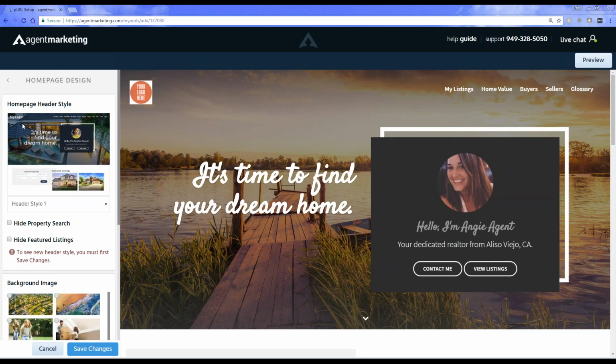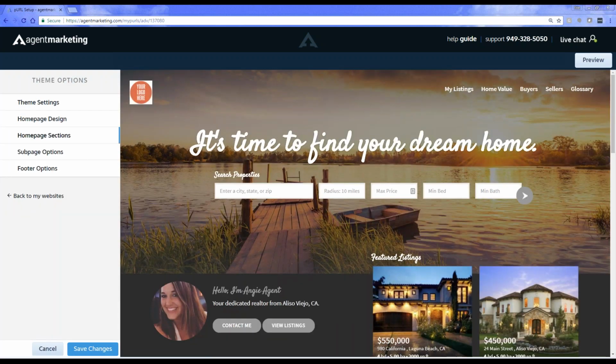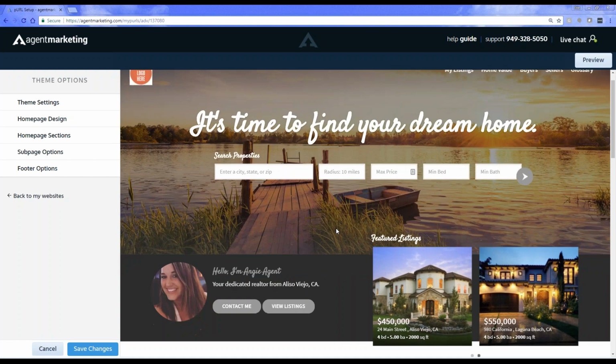So with the homepage design, this is going to give you the different options of what you can choose. If I want to do layout 1, or the header option 1, which I have currently on here, I can choose 1. Or I can do layout 2, and I have to hit Save Changes to see how it's going to look. So you'll see here how it converted, and now it has that MLS search.